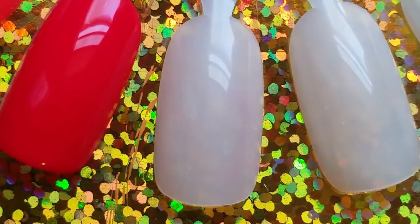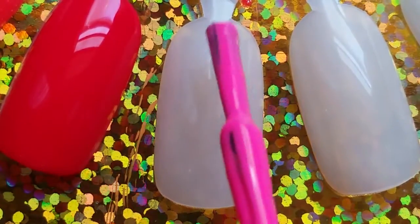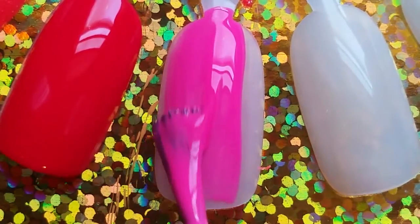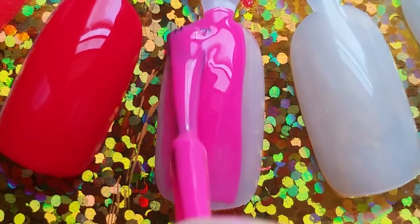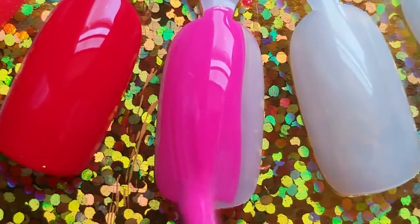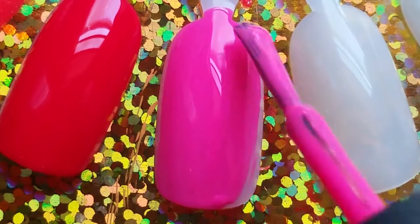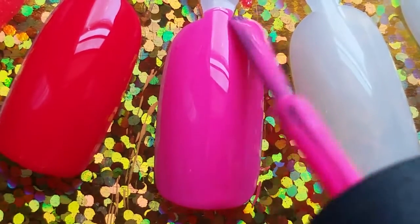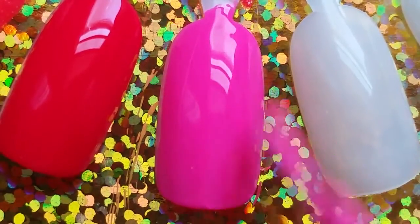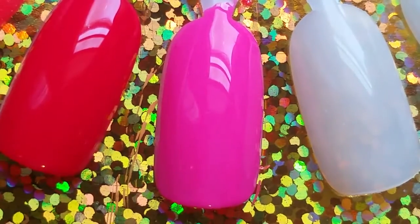Alright, so here's our first coat. This one right here has basically the same formula as that red one. Maybe a little bit thinner, but not much. When I say that, I don't mean it's thin where it's gonna run all over the place. It's just a little bit thinner than that last one. It's really nice though. You could most definitely get away with one coat of this on your nails. Of course I did two, and I'll come right back in a minute for our second coat on this.